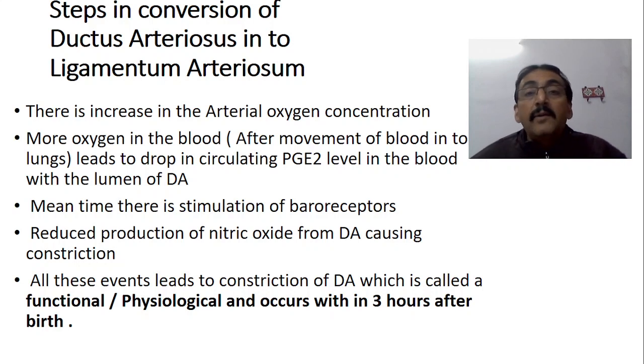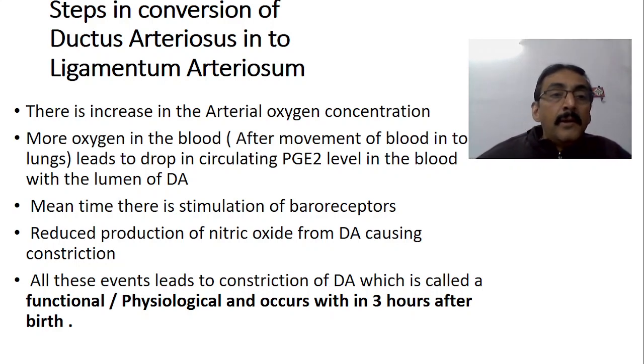Now, steps in conversion of the ductus arteriosus into the ligamentum arteriosum. There is an increase in arterial oxygen concentration, as I explained earlier. More oxygen in the blood after the movement of blood into the lungs leads to a drop of circulating prostaglandin level in the blood within the lumen of the ductus arteriosus. Meantime, there is stimulation of the baroreceptors. We have explained this also. So, reduced production of nitric oxide from the ductus arteriosus also causes constriction. So all these three factors are now favorable for the constriction of the ductus arteriosus. All these events lead to the constriction of the ductus arteriosus, which is called functional or physiological closure of the ductus arteriosus, which occurs within 3 hours after birth.